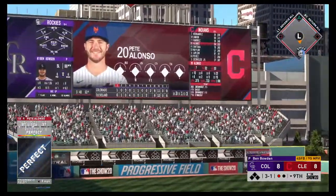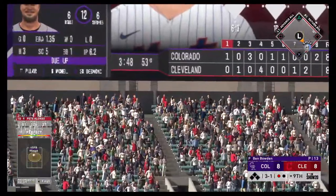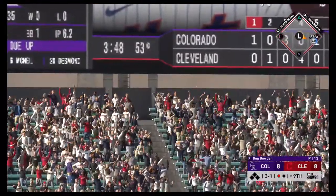A drive to left. Get out of here. Get out of here. Gone. They win it.